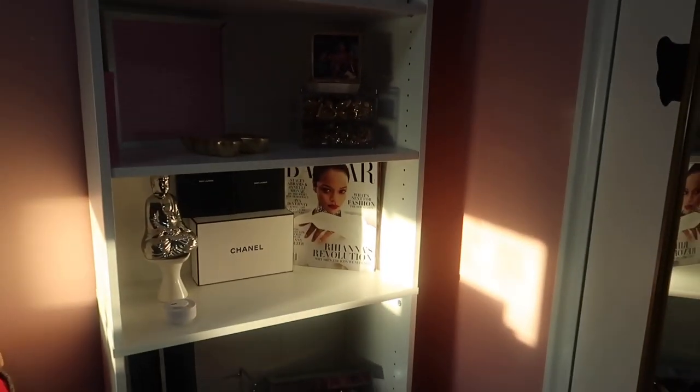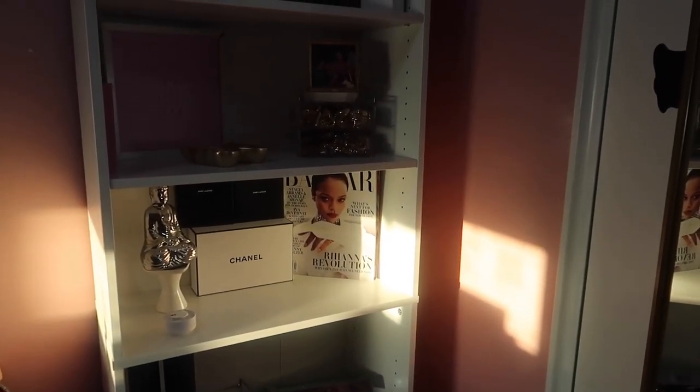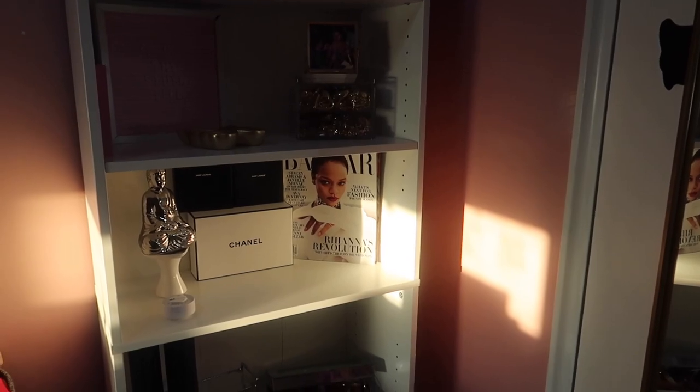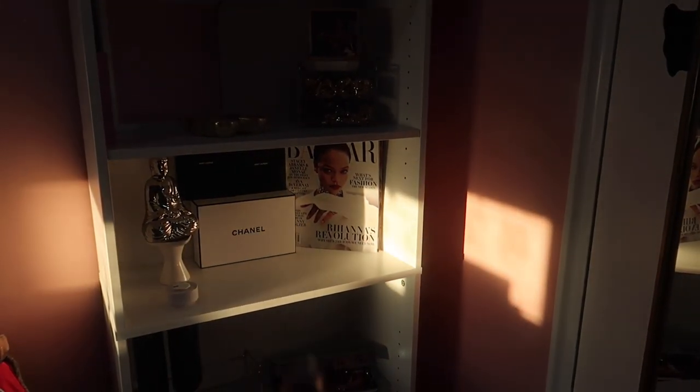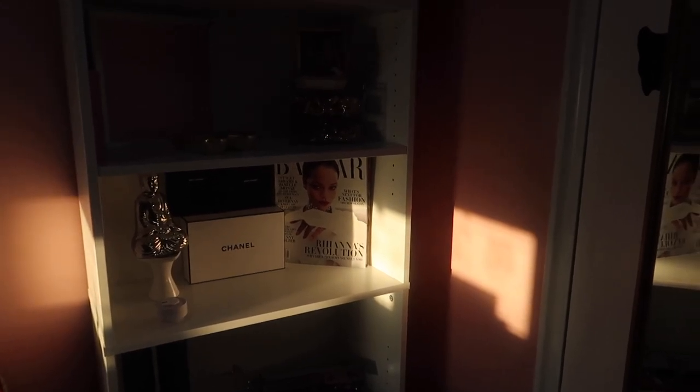I am back home. Sun is setting, as you guys can see. I purchased some things, nothing for my DIY project today, but I love how the sun hits this. Look how pretty that one shelf is. Still have some work to do on it. Don't know if I'm going to keep those boxes up top, the black YSL boxes, but I just love how the sun hits.